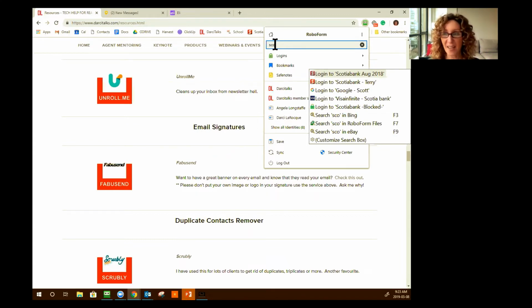Unbelievable. So what that does now is if I go on a web browser on my phone and I'm logging on to something, I can actually say to Roboform, go get the password, or search for the password and enter the information into it. It's a really, really fantastic tool.